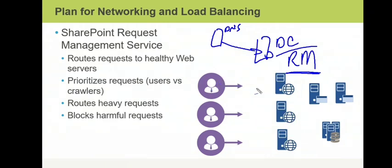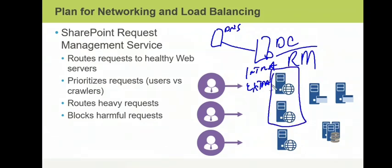Although all of these servers potentially host all of the web applications, if I build, let's say, an intranet and an extranet on my farm, through request management I could say, use these two servers with this one being preferred and this one being secondary for the intranet. And then let's go ahead and use these two servers for my extranet, with this one being preferred and this one also being a failover situation. So a lot of different ways that you could configure it, and it's within SharePoint rather than being based upon an external service.